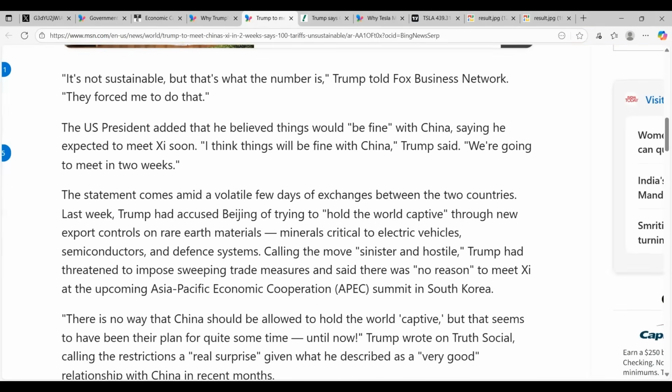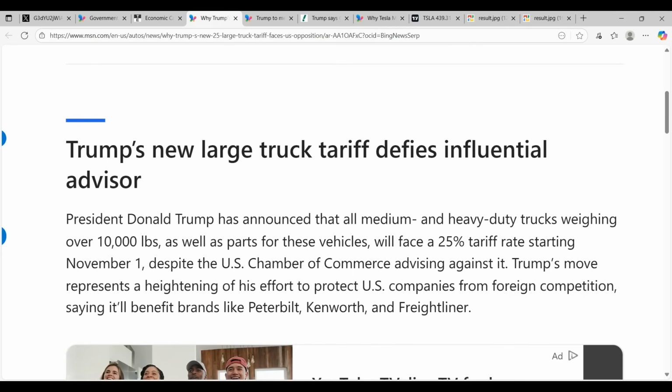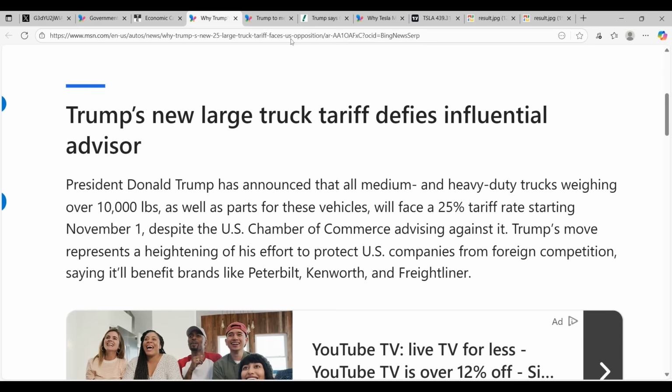He also mentioned that the 100% tariffs that he's imposed or planning on imposing in November are not going to be sustainable. But that is what the number is. He also said that China forced him to do that. So he's saying that it's because of China that he had to do that. But then he repeated that things are going to be fine with China and we're going to meet in 2 weeks. So he's referring to Xi Jinping. President Trump will be meeting up with the president of China in just a couple of weeks, and that's some important news. Now, there's also going to be large truck tariffs coming out at a rate of 25% starting on November 1st.